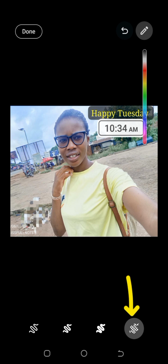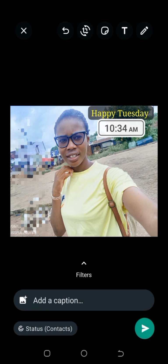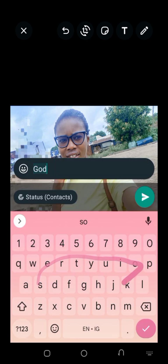Then I usually use this mosaic. This is like my best when it comes to hiding features. I use it to hide, like in this picture, some of the things on my background that I don't want to show on my picture. I'll just use it to hide them, and then if I'm okay with it, I'll just click on done. The things I don't want, I'll delete. So that's just about that.